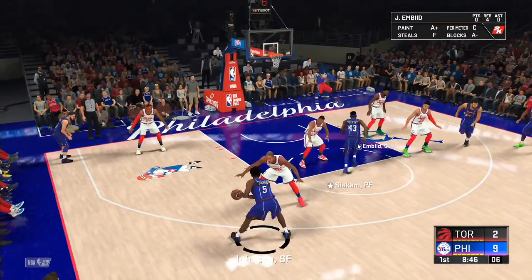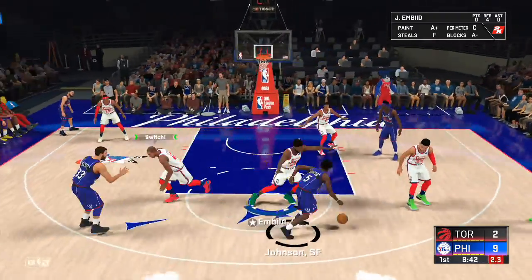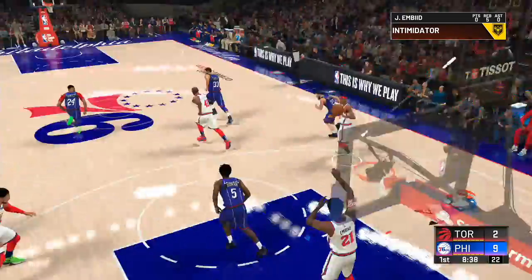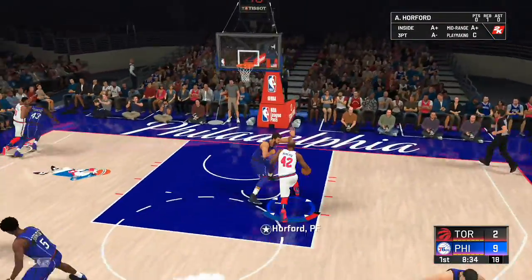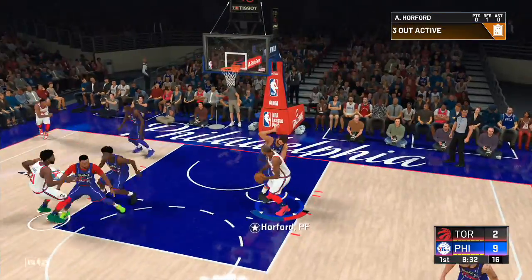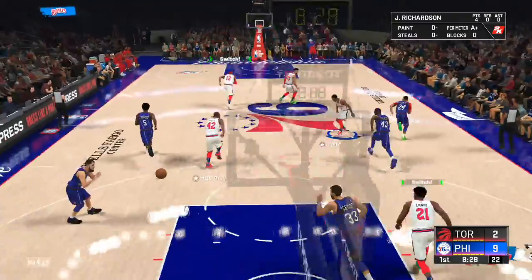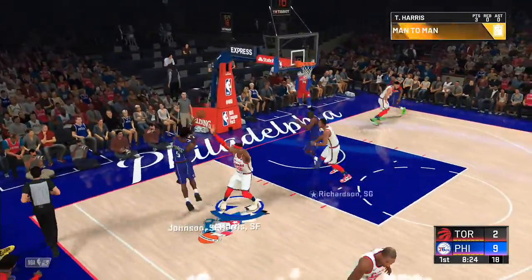Johnson outside. They need this. And Embiid pulls it down. Embiid's got his 5th rebound in this one. And Horford, here we go, over Gasol. Horford, no luck. Well, tremendous defensive effort on the interior. That's the kind of contest you want.